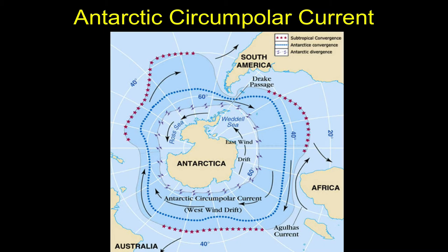Again, this leads to both atmospheric circulation issues and surface water circulation issues. And in effect, during the right time of the year, when we have these winds and these currents cranking, we have cut off Antarctica from the rest of the atmosphere. And indeed, that's at the heart of the problem with the ozone layer.